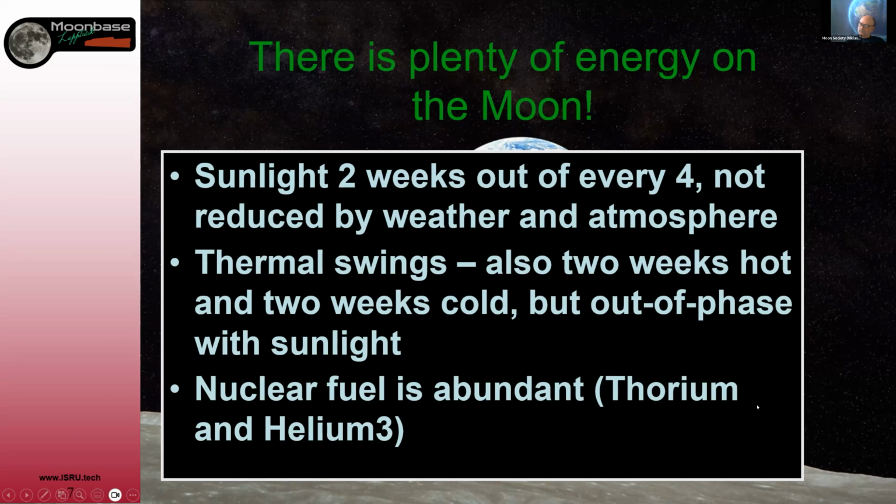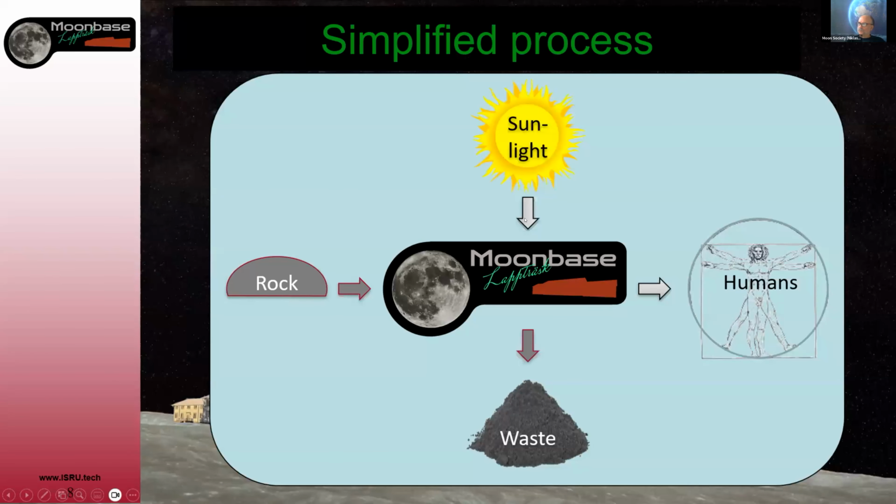Nuclear fuel is abundant. There's a reasonable amount of thorium, and we have mentioned helium-3 as a potential fusion fuel. So this is what I'm trying to do effectively, as a process where you use in situ resource utilization, and the resource on the moon is rock and regolith, which is pulverized rock, so call that rock as well, and sunlight. And effectively that's it. So we want to take in the resources, sunlight and rock, and process it so that humans can live on the moon. And that's the main thing.